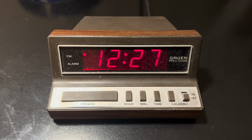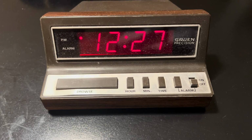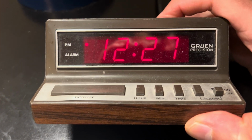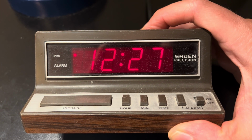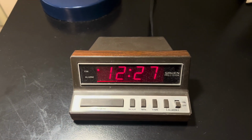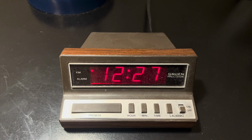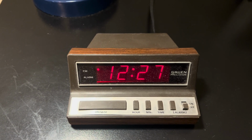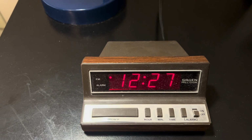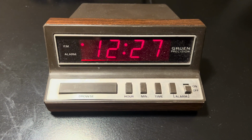Hello viewers. Today I wanted to share with you this vintage alarm clock. This is Gruen Precision, whatever the heck that is. This clock is actually mine, and I have owned it since brand new. I believe I purchased it somewhere between 1985 and 1986. Oh yeah, that makes me sound old.